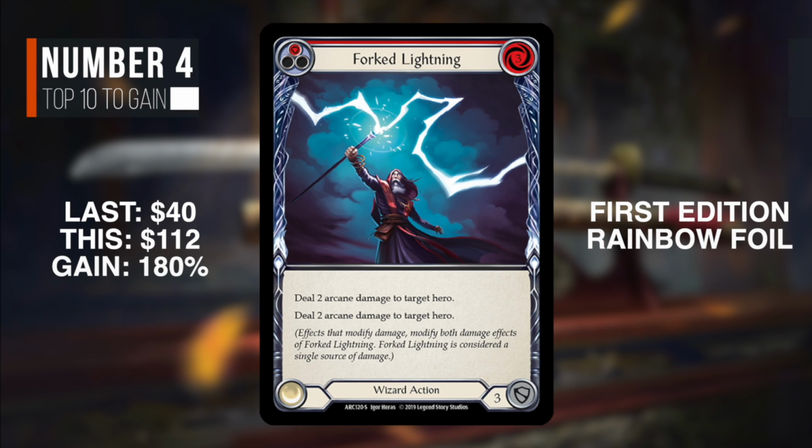At number 4, we've got Forked Lightning. This is the first edition. This one is the rainbow foil version. And last week's price was $40. I think I remember saying that was kind of a cheap price. It was kind of a really good deal that somebody got on eBay. This week, one moved at $112. That is kind of more the normal price here for a super rare rainbow foil from Arcane Rising.